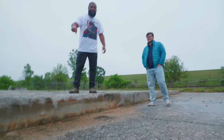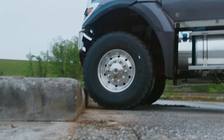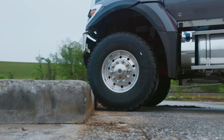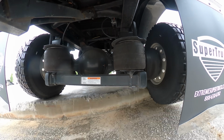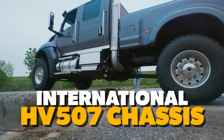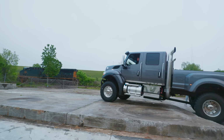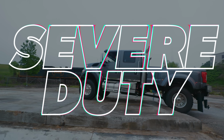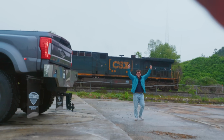All right, so these trucks obviously are really capable, but this one's 4-wheel drive, so we're gonna jump it over this curve and see how it handles it. You're good. All right, now you're up against it. Yeah! Like it's nothing! This is an International HV 507 chassis. The HV series isn't medium or even heavy duty. International calls it severe duty. Oh my God. Woo!